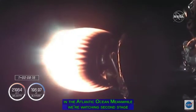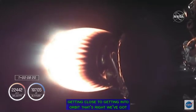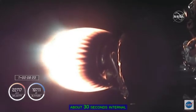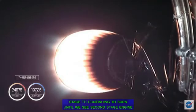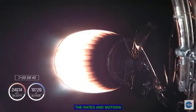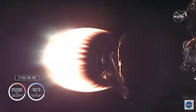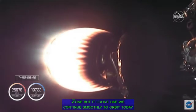Meanwhile, we're watching second stage getting close to getting into orbit. That's right. We've got about 30 more seconds. Stage 2 internal guidance. And now just about 20 seconds more of stage 2 continuing to burn until we see second stage engine cutoff, or SECO. We'll coast for a few minutes afterward. Shannon. Roger. There's that call for Shannon. That's Shannon, Ireland, an abort zone, but it looks like we continue smoothly to orbit today.